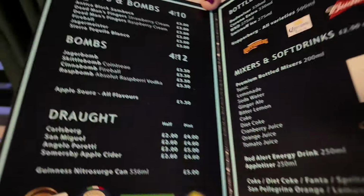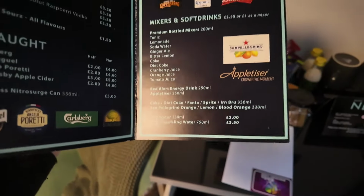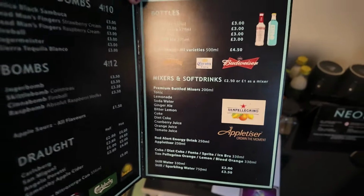And they now have a bar downstairs. Da da da, bar menu. Wow, good prices, nice one. I'll be taking advantage of that, no doubt.